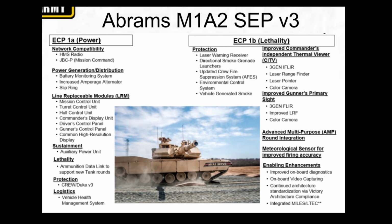The M1147 HEMP has three fuse modes. So we have a standard point detonation on impact. We have delay armor piercing. And the prototypes of this ammunition, previously it was designated as XM1079, but later the designation was changed to XM1147, and the series produced round will be the M1147.